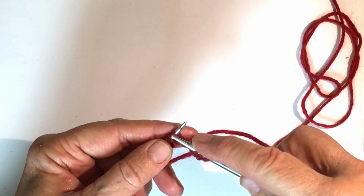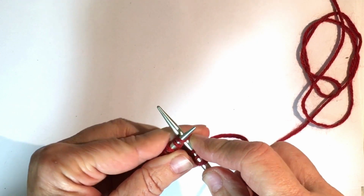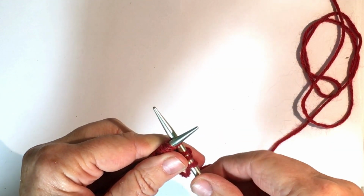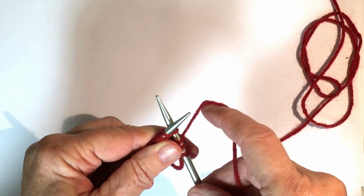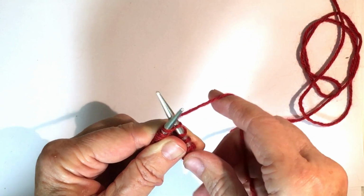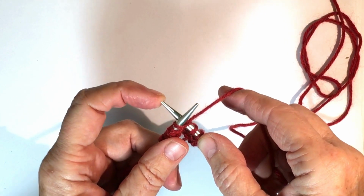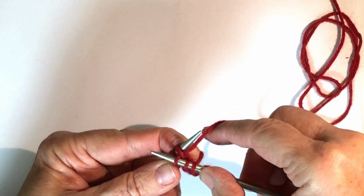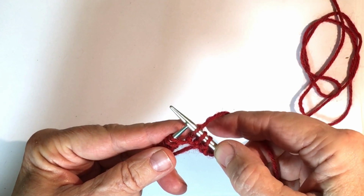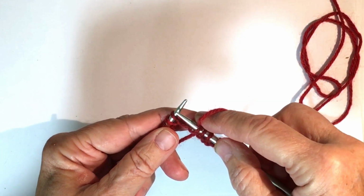Let's do it again. From the left to the right, front to back. You make an X with your needle tips. Take your finger and wrap the yarn around between the two tips. Put this index finger on the tip of that needle, push up and off. Let's do it again. I'm not going to tell you how to do it this time, just watch.